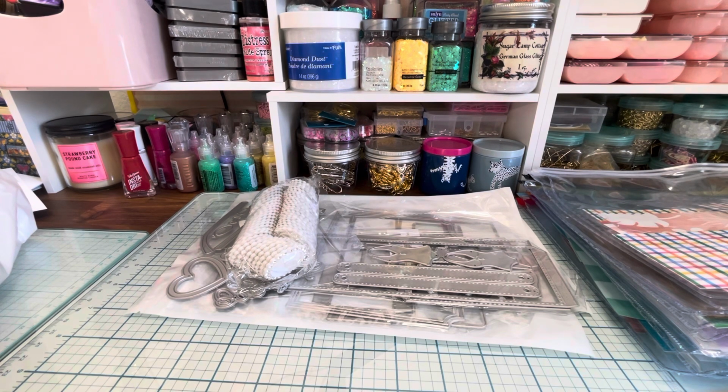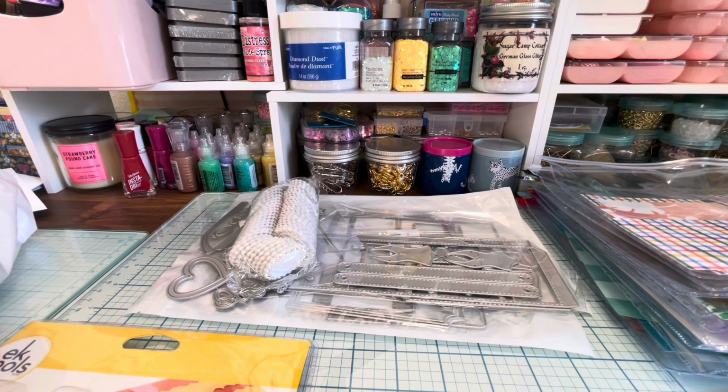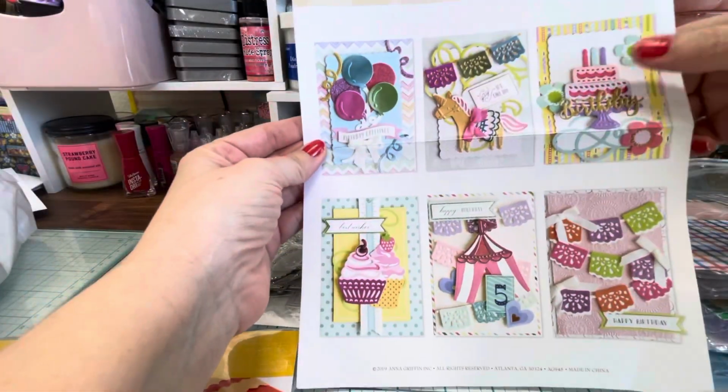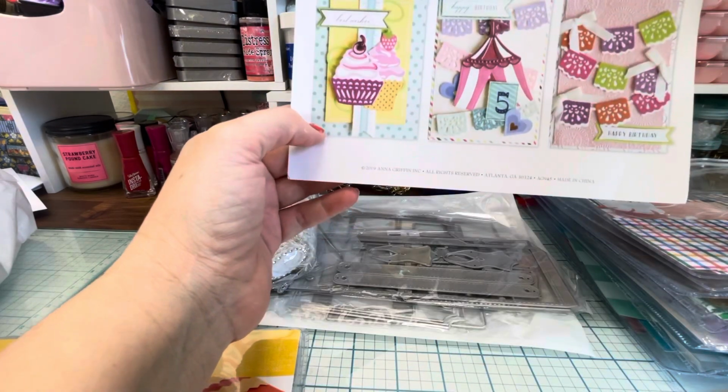Putting some stuff over to the side so it's easier to show you. So this is Home Shopping Network. Let me show you this really quick. So this is from Anna Griffin. This is the Home Shopping Network, and this is called the Birthday Party Dies, and I thought it was so cute. So it comes with all the dies to do these really cute cards or whatever you want to do.